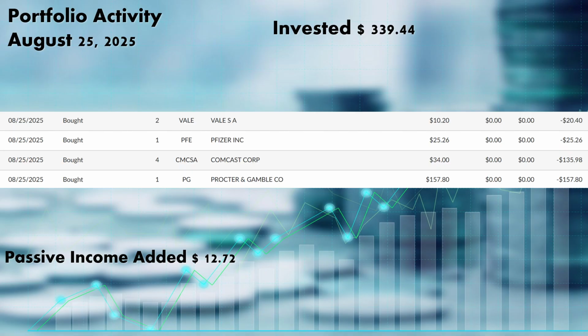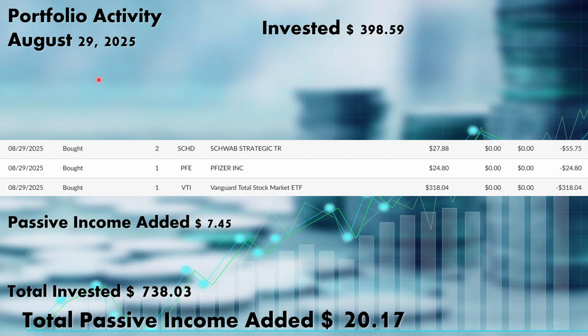This $339.44, the new shares picked up with the funds added an additional $12.72 in passive income over the next calendar year. I went back into the portfolio on August 29th, which was Friday, added an additional $398.59.